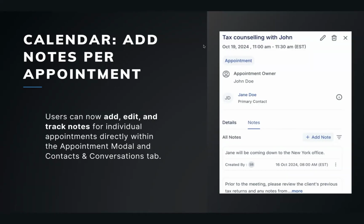So a couple different use cases for this. Number one, for those of you who have a team and they schedule an appointment for you, they can add notes in the appointment. That note will show up when you look at the appointment, and that note will show up when you look at the contact. So this is going to help you prepare for that appointment.